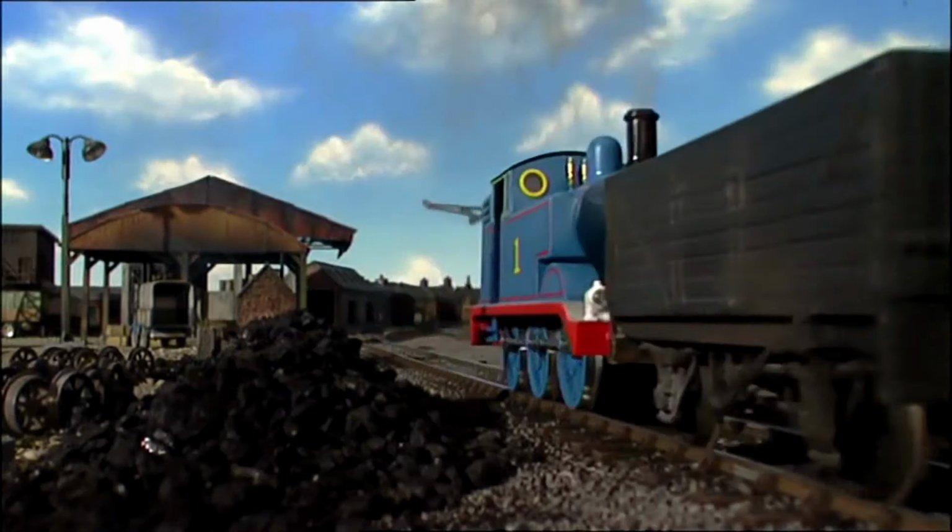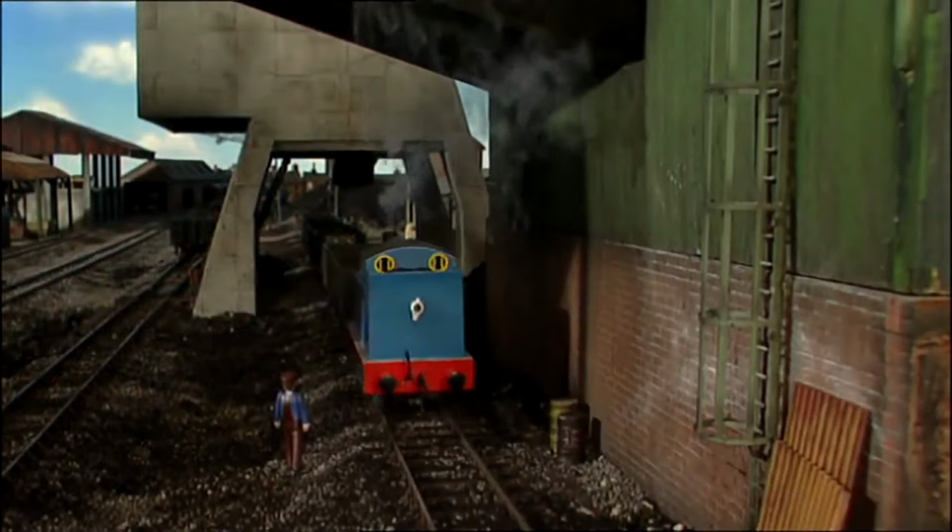I love how Thomas lets his anger out on the trucks.